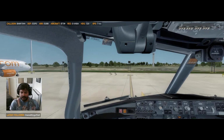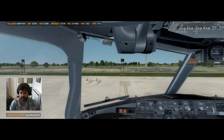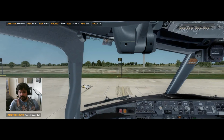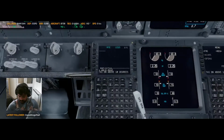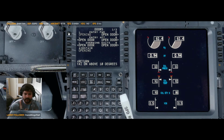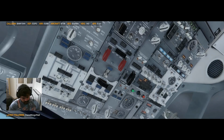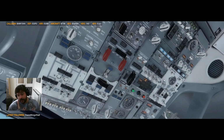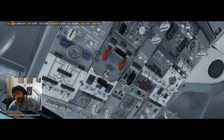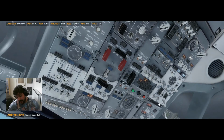Here we are, 21 parking. Roger on that. Let's open these doors, man. Let's get the air stair open. Right, let's finish off the rest of this here. Seat belts off. APU start. Autopilot reset. Don't need to worry about that. We're not going anywhere. All the anti-ice is off, and the window heats. Taxi lights off. Parking brake is set. APU generator switch is on. APU bleed is on, which it is.